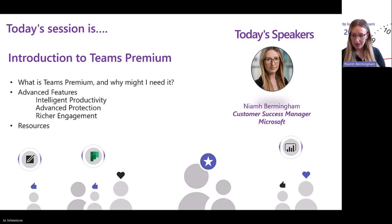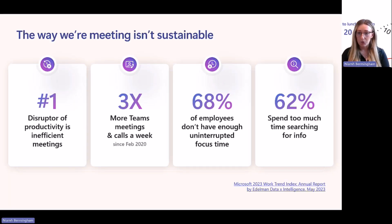So let's get started. Let's start with the problems that we're trying to fix. So we run multiple surveys in Microsoft, and in 2023 we ran the annual Work Trend Index report, and some of the things that came out of that report were such as the number one disruptor of productivity is having inefficient meetings. I'm sure we can all relate to that.